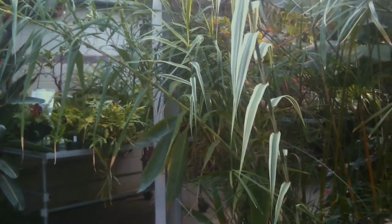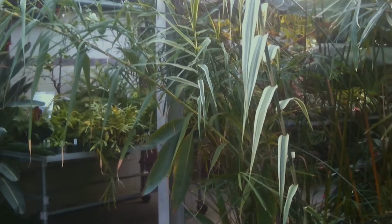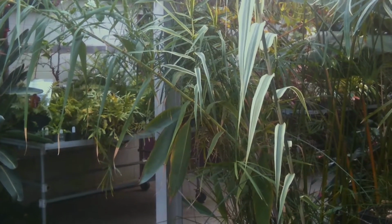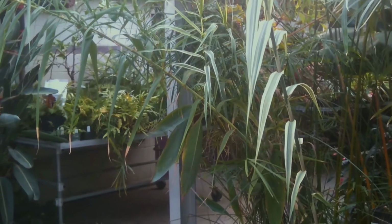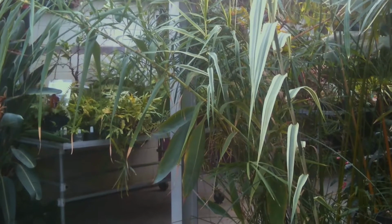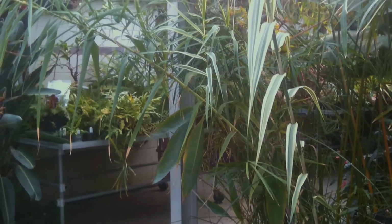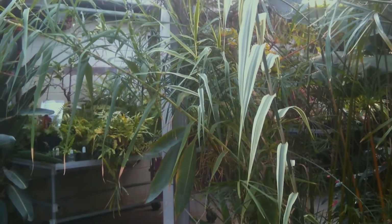But aside from its invasive potential, this plant does have a cool history. So this species was historically the source of musical reeds for woodwind instruments. So these stems are hollow, so you can cut this main stem apart and make the musical reed out of it for the instruments. So it does have some unique history to it as well.